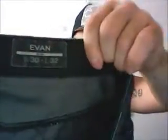I did pick these up. I did pay a little bit more for these. These are the Evan design, David Bitton, I believe. Is it Bitton? Maybe. They're in really, really good condition. They're a little smaller than I would like them to be, but they do really well. I was looking at the comps on these, and they're like $30, $40. These jeans are no joke.